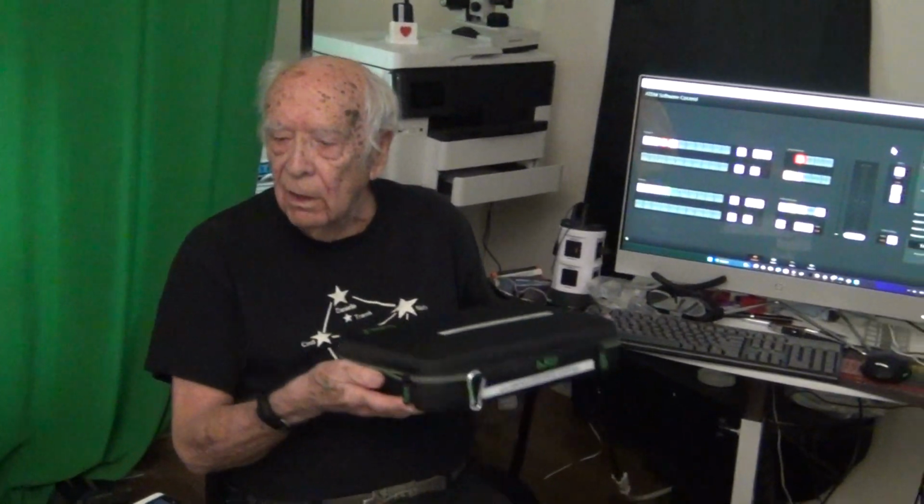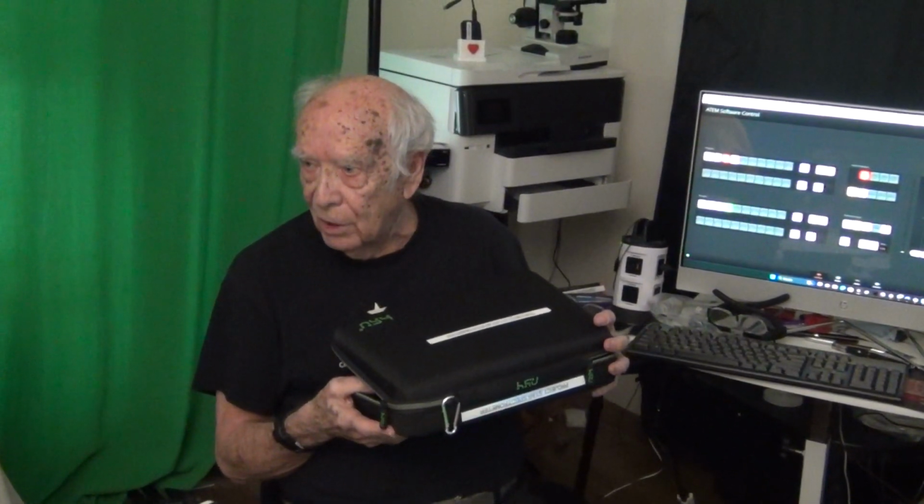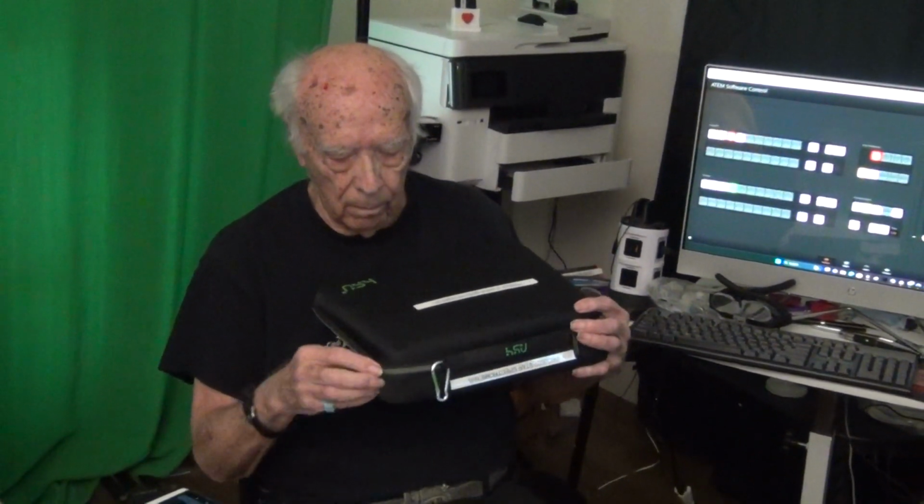And you can see it's very important when you buy these things that you get a good case. Then you have to make the decision on a hard shell or a soft shell case. As a general rule, a hard shell case is better, with more protection than a soft shell.